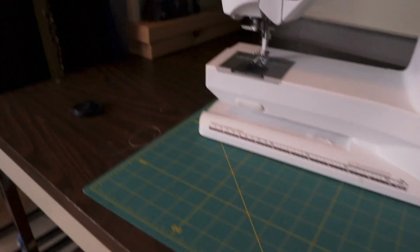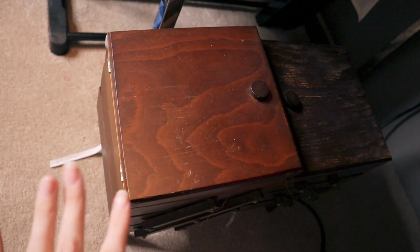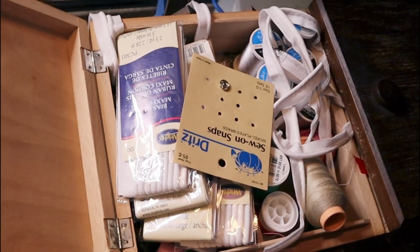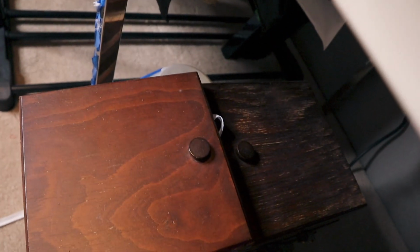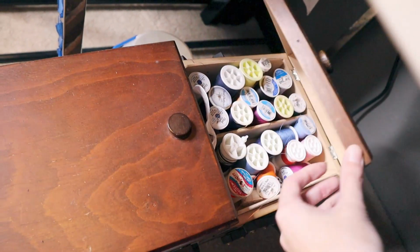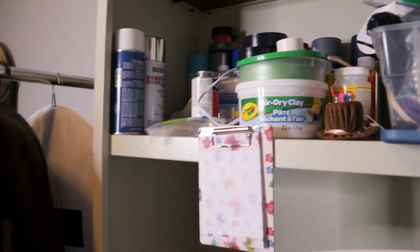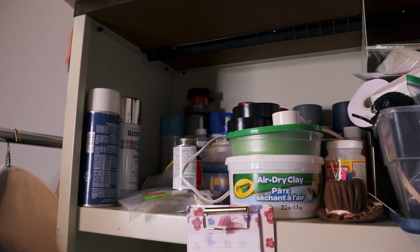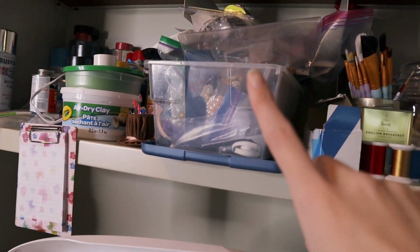So starting with, I guess, the ground maybe. I have this little thing that's on the ground next to my chair, and it just has a whole bunch of, wow, that's a mess. It has a whole bunch of sewing notions in it and all of my threads that I haven't been using for a while. So I should be able to grab pretty much any thread without having to get up. And then in this first cubby, I have all of my spray paints, all of my glues, and all of my tapes. And then this one is a mess.